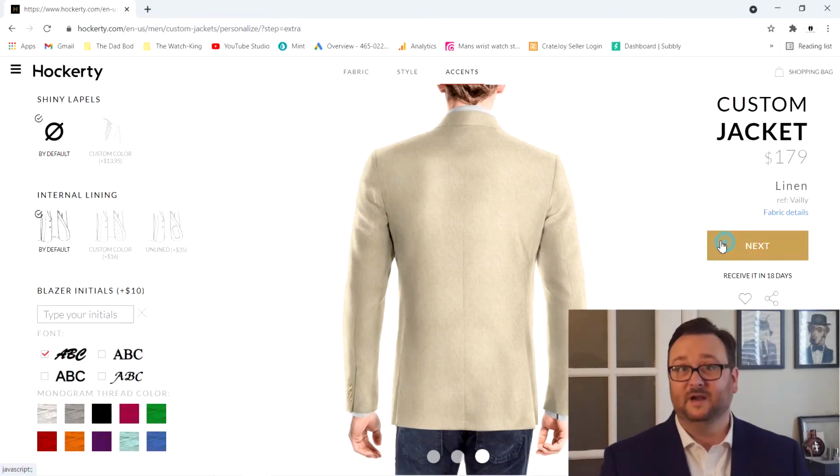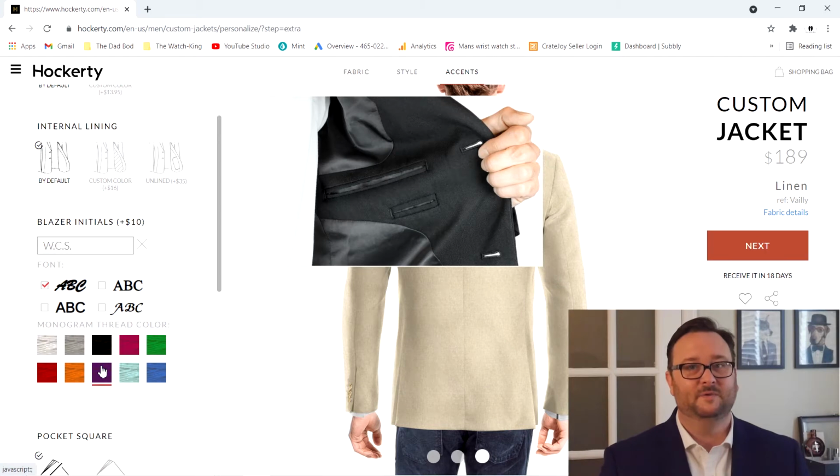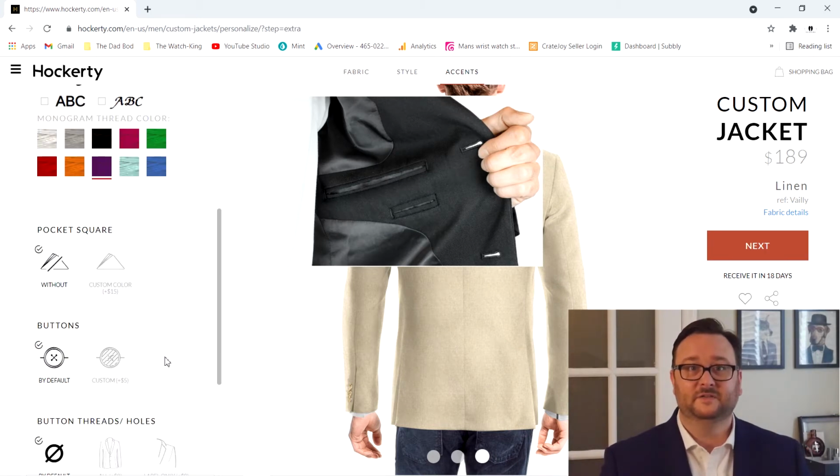It's pretty easy. Just be careful. My tailor shop used to open up the pockets for me for, I don't know, $2 or $3. Now I just use a seam cutter and I don't need to have them do it for me anymore. No shiny lapels. Default internal lining color. I am going to put my initials on this and I'm going to use purple. Fake buttonholes on the sleeves.